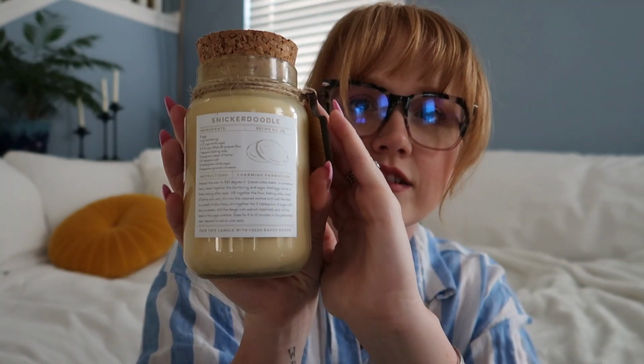Same company, that's just called Charming Farmhouse by DW Home. I have had a lot of DW Home candles before, but I've never seen these ones that they've come up with. And this was Snickerdoodle. And again, it has the little recipe on it, which I think is really good. And it smells so good. So I'm gonna set those aside for Halloween this year.